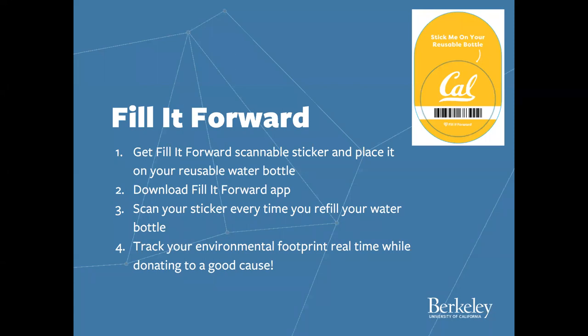And Gustavo asked where we can get the stickers. So Kim will be giving those out with the giveaway, but we can also provide those to you through Cal Zero Waste education events. And Kim, I think, can explain that more in depth with how HBI can get them to you.